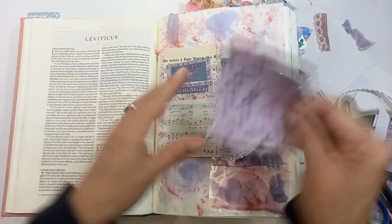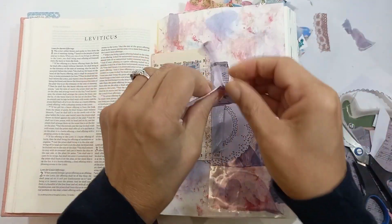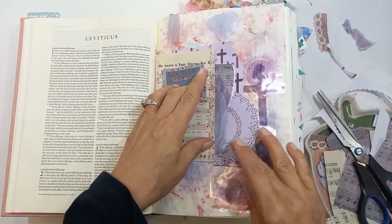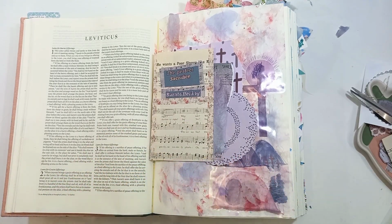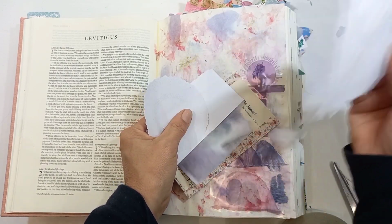I think that's how I'm going to do it. So basically, I'm rather going to put this paper here at the top, because there's some space needed to fill. So the easy way to do it is with double-sided tape. So what I do is I just turn it over like this. Well, that was the idea.